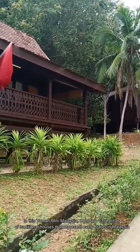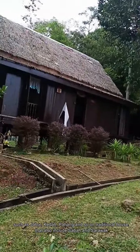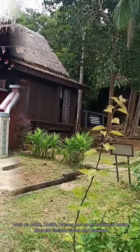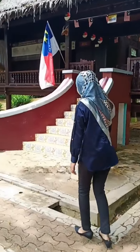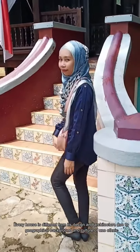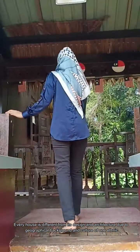In this Taman Mini Malaysia, there are 13 replicas of traditional houses that represent every state in Malaysia, such as Johor, Kedah, Pahang and so on, and they also include Sabah and Sarawak. Every house is different in its design and architecture due to geographical background and culture, one of the ethnic.